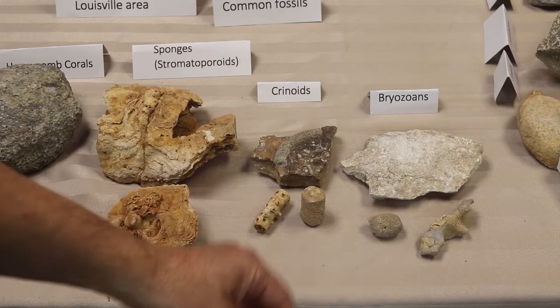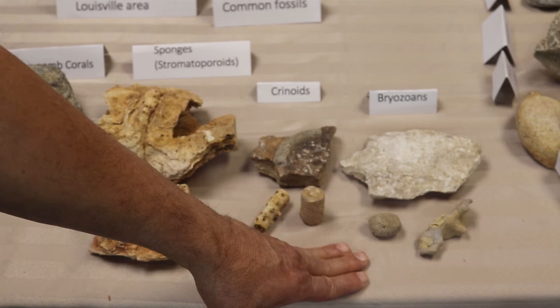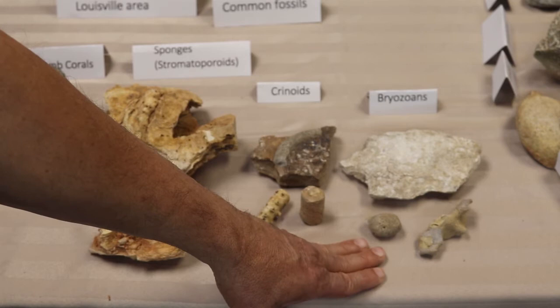The characteristic about a bryozoan is that the animal openings in the fossil are very, very tiny, like the tip of a needle. And the animals that grew in these things and lived in the colonies were also very, very small. And these are another example of plankton eaters.